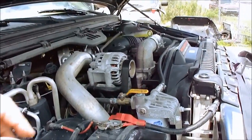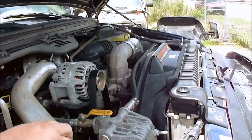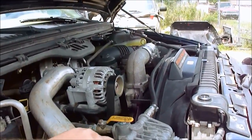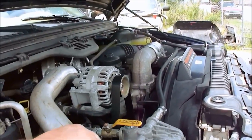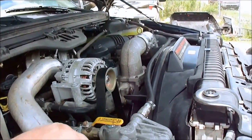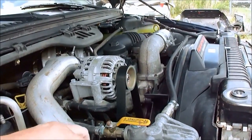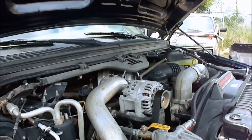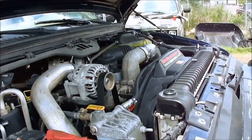You've been listening to my dad talk about this truck. Now I'm going to take you on a test drive, but before I do, just want to show you under the hood. First of all, you can see how clean it is. That's because, well, not because, but we do not clean under the hoods of our trucks. So what you see under the hood is just how it came into us. So you can tell how nice and well kept this truck has been.